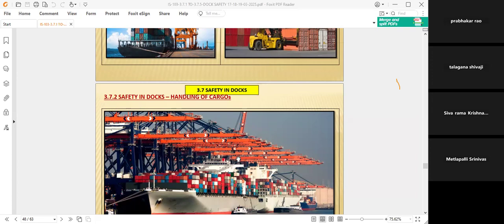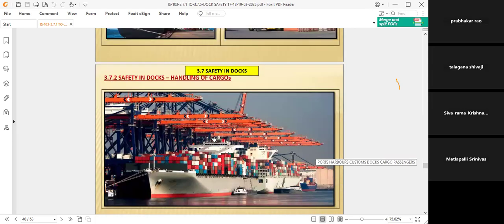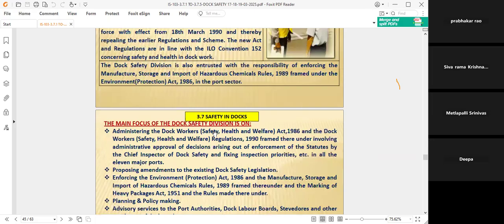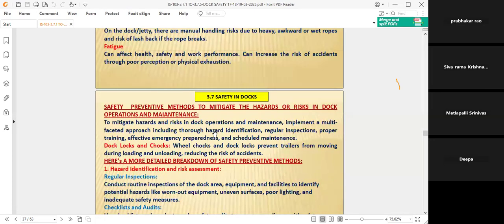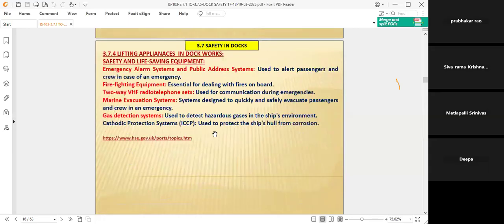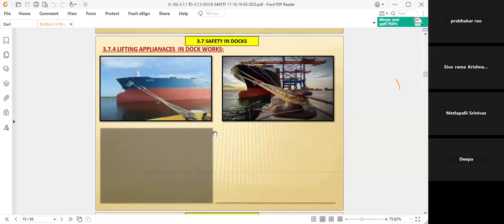That is why we have to be very careful with lifting equipment. I think a lot of sound is there, sir, and disturbance from the participants. I don't know why. Shivaji Garu, some disturbance is there from your side, sir. My anxiety is to explain the figure in such a way that you people understand it very easily. That is my intention, sir.